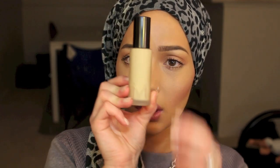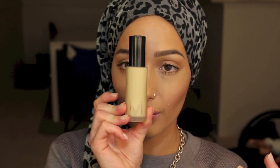Another one of their foundations. This is the liquid, and the other one's like a cream. It's a water-based liquid foundation, contains vitamin A, D, and E. It's a sheer foundation. I don't know, I put it on in the store and it was beautiful. So I got the shade Ivory. It's yellow-based, so I don't know, I hope that's the right shade that I wanted.